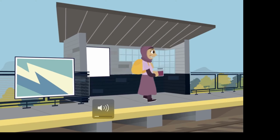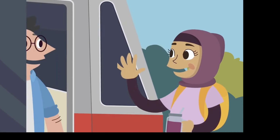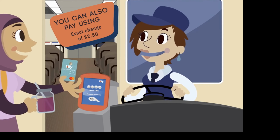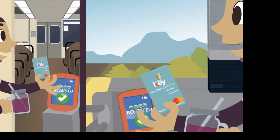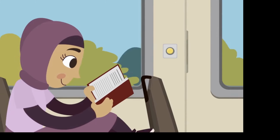Most of the Norristown High Speed Line stops are by request only, so you'll need to push the button to alert the operator to stop. When the train is there, let the passengers off before you get on. Tap your SEPTA Key on the validator once you board. But if your trip is beginning at 69th Street or Norristown Transportation Center, you'll tap your SEPTA Key on the turnstile.